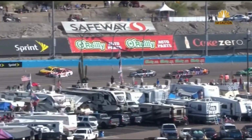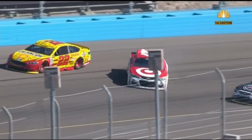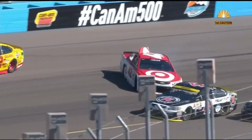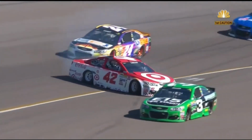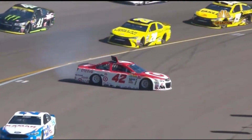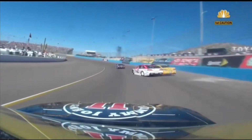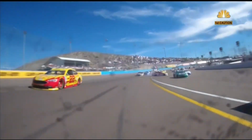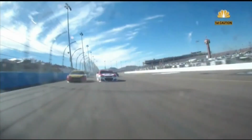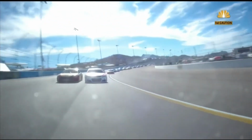Right there, you can see he's already loose. He comes around on him. Joey with a really nice job, because where Joey is, as high as he is on the racetrack, it's exceptionally dirty up there. So really nice job of maintaining control. 22, 4, 11, all Chase drivers trying to make it into the Championship 4. Look how close it was. Right along with Joey, Ford looking back on Joey.